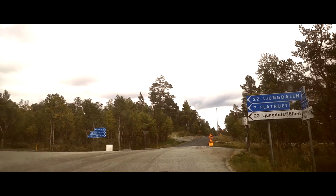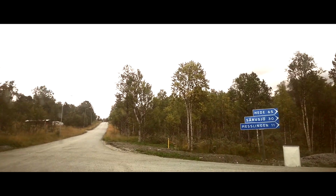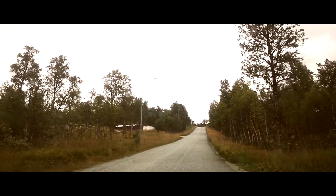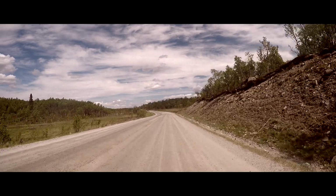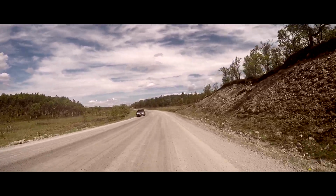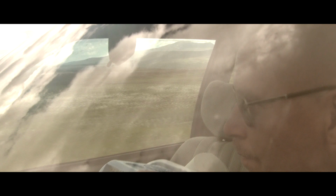And after the store, you turn left here to Flatruet. Oh, I really love to go on this road. Flatruet is the highest road, or I must say it's the highest public road in Sweden. I think it's like 975 meters above sea level.